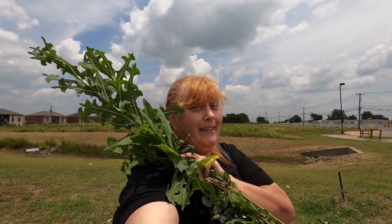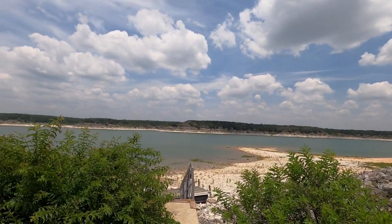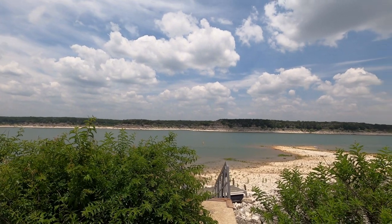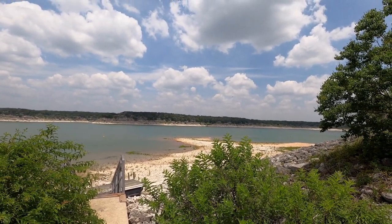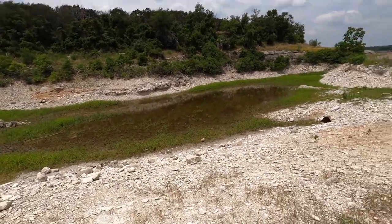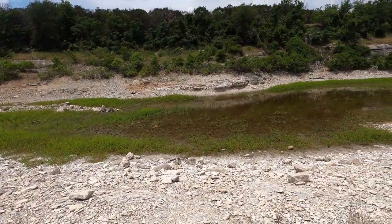I call this a score. Oh, that's a shame. The water used to be all the way up here. This is one of our favorite fishing spots.